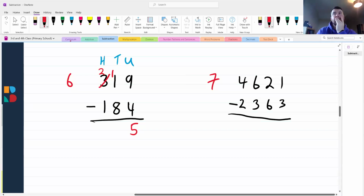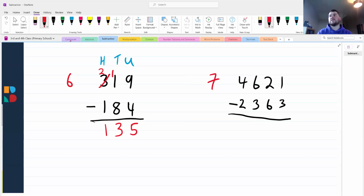So now we've got 11 minus 8. So 11 minus 8 equals 3. And 2 minus 1 equals 1. Great stuff. 135 is the answer for question 6. If you have any questions on question 6, let me know.